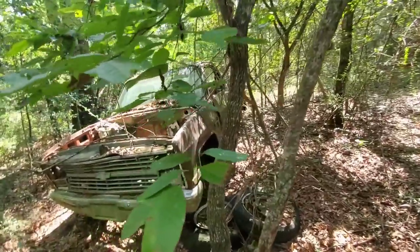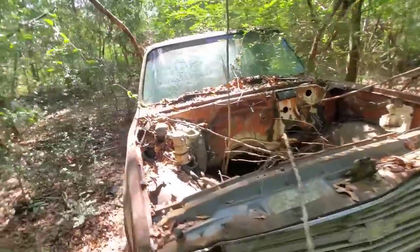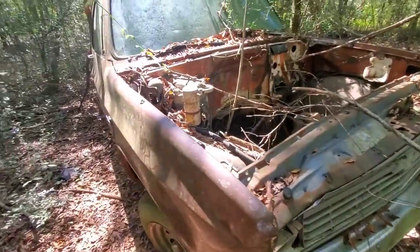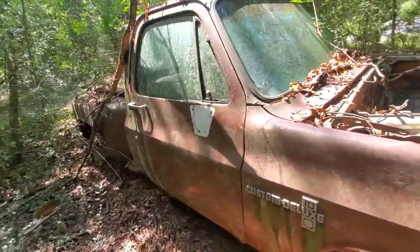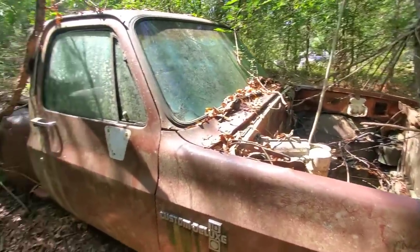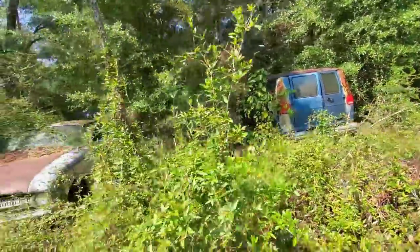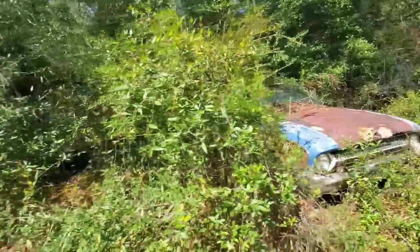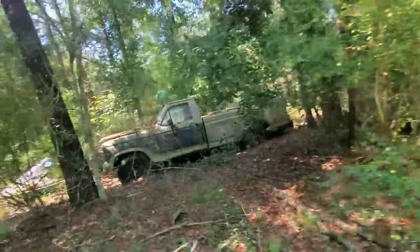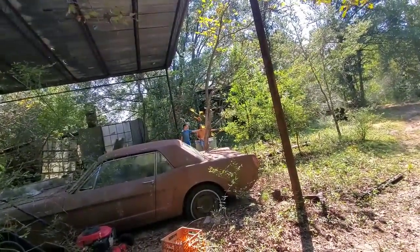Old C10 here. It looked like it was in better shape on the other side. Now I get closer to her. It looks a little more rough, but he don't want to scrap this one either, which I probably wouldn't scrap it anyhow. I mean, it's in rough shape, but there's somebody out there that would want it. Piling stuff up. Damn.